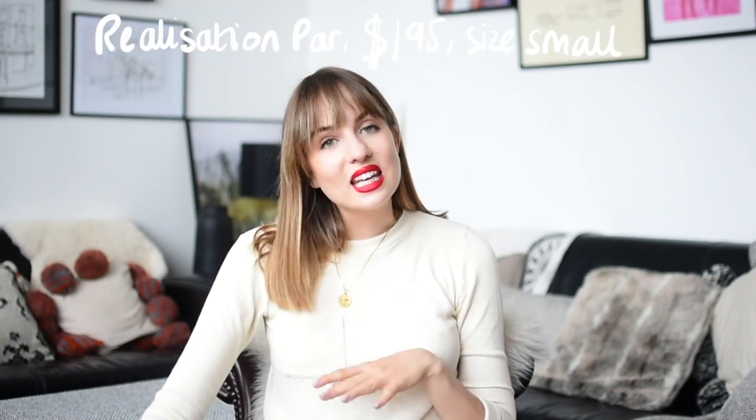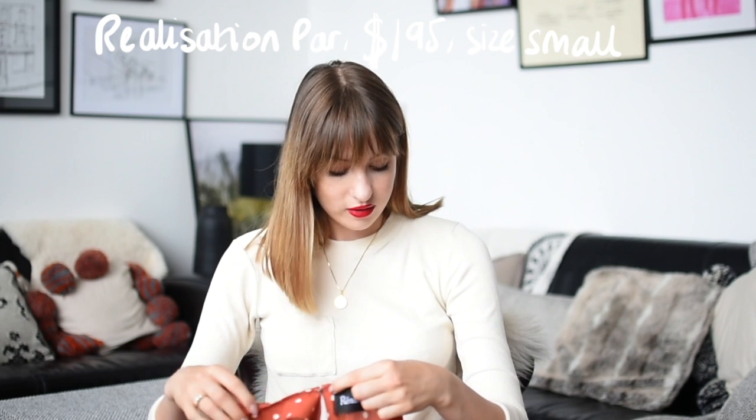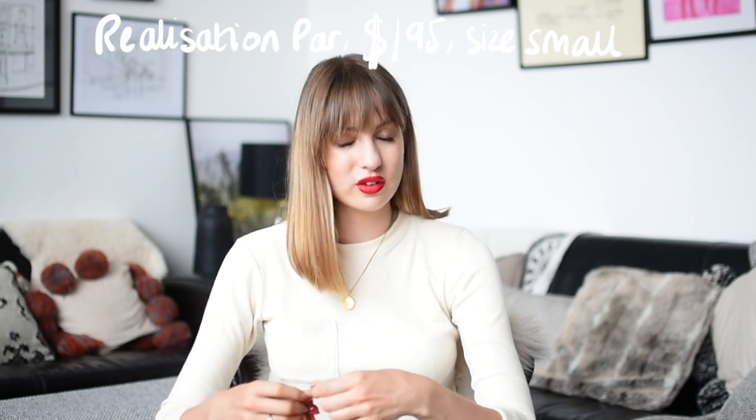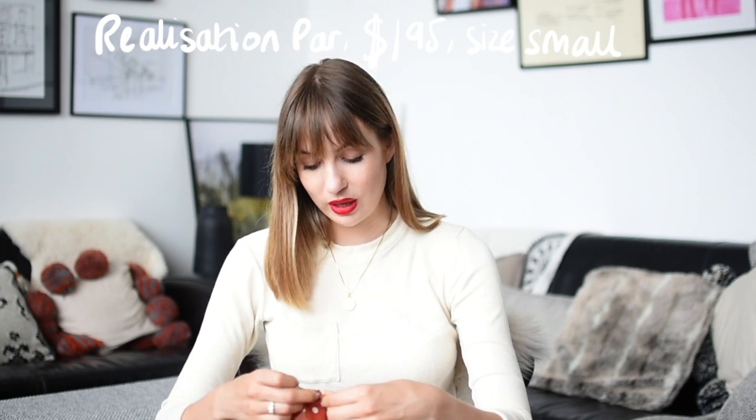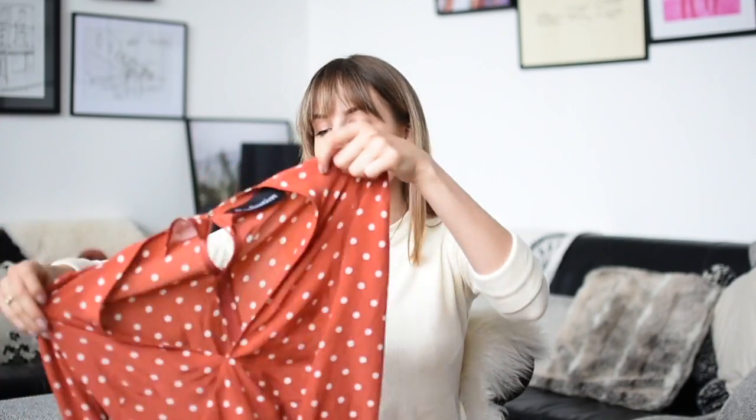Next up here is the Realisation Par one. So this has been sent to me. This is the only one that I haven't paid for. Full price at $195, which converts to around £150 at the moment. They're 100% silk, so the next two we're doing a big price jump because we're now paying for a more expensive material as well. This is the style that I went for.